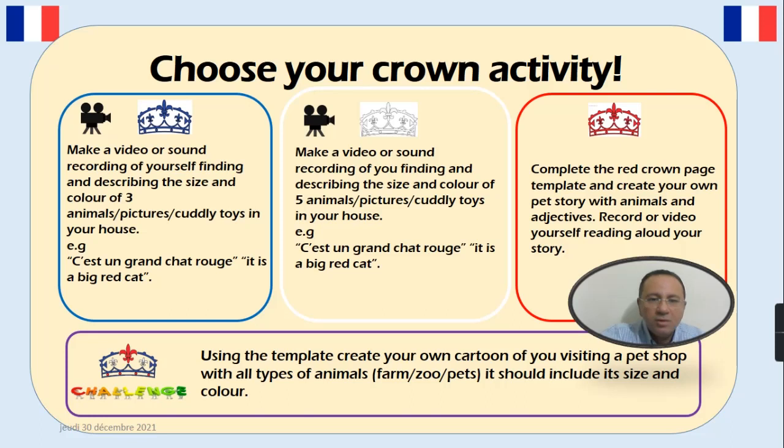If you decide to do the red one, in this case, you will do a recording of a pet story. It could be a video or a sound recording of a pet story. So you have also to describe the color and the size of animals.